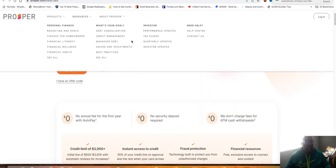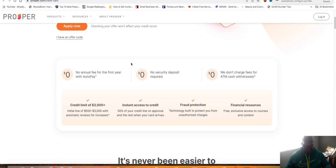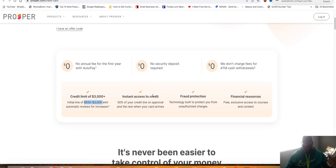Then you have another unsecured card, and this is Prosper. Okay, Prosper also offers this card. Now it's no annual fees, no security deposit required. Okay, they don't charge ATM fees as well. Now the interesting thing about this, their credit limits go up to 3,000. So you go from 500 up to 3,000, right? And this is an unsecured card. Like I said, these are tier 4, but they're unsecured cards. So again, you're rebuilding your credit because you're adding more positive trade lines to the credit file. And these are open revolving accounts.